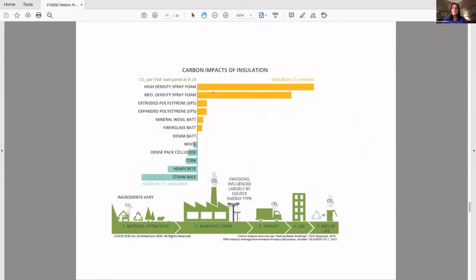And we need to think very carefully about how we spend carbon now in order to save carbon later. You can see this particular chart just shows the difference in the embodied carbon impacts of different insulation choices. And I mentioned a couple of slides ago the project we're working on in Somerville where the homeowner had some concerns about spray foam.